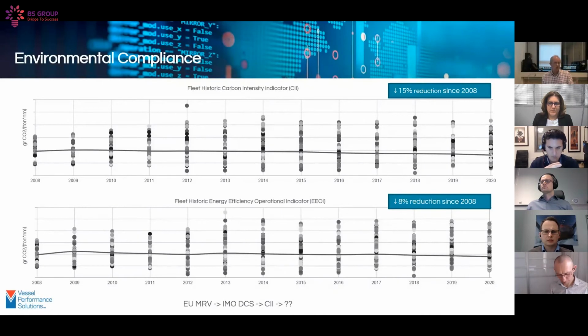So this is just to demonstrate that we are on the forefront of this, and we certainly intend to help our clients all the way through these new regulations.